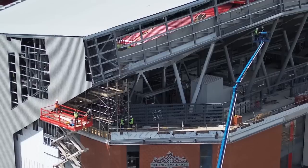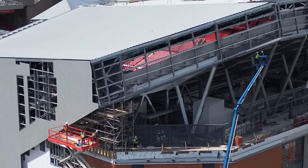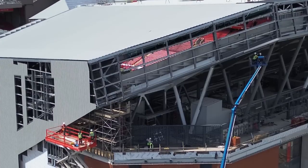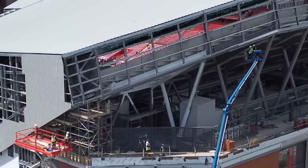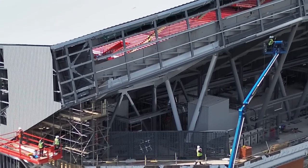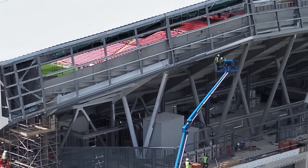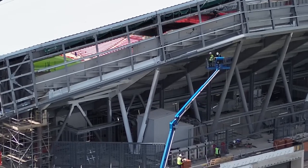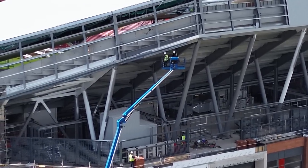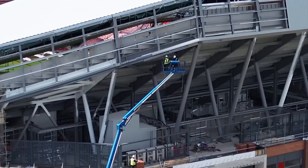I'll pull back a little bit. It's good to finally see that very large corner section start getting cladded. So maybe when this corner's done, they'll finally start another corner, and then the stand is definitely taking shape.